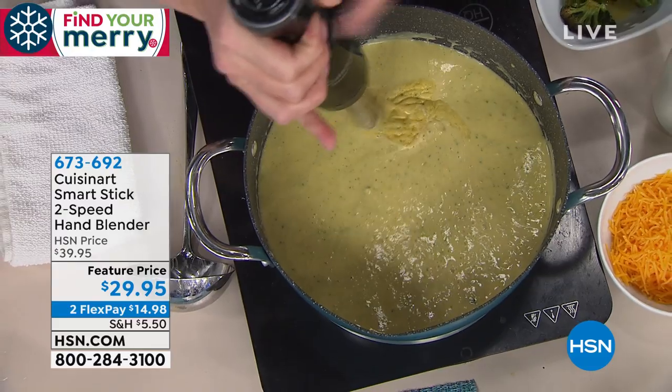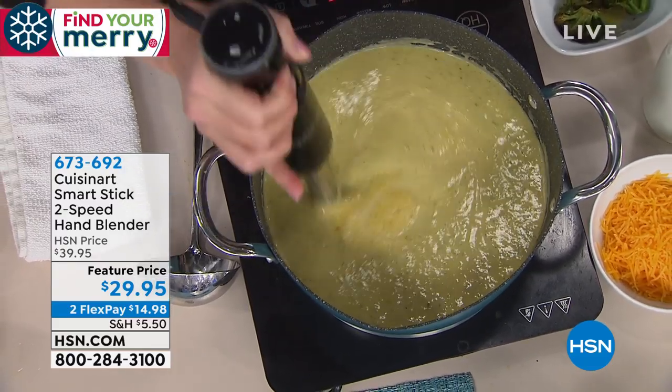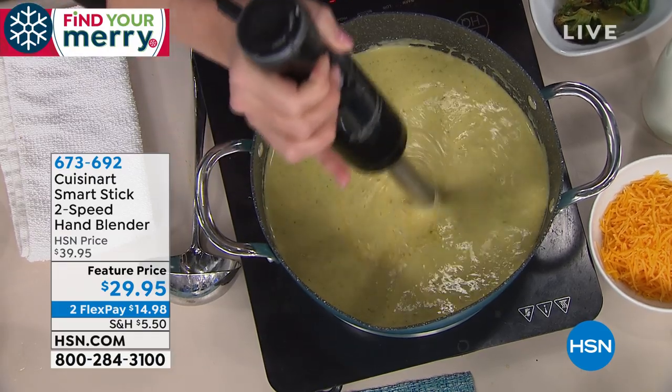I have a question. How long is the cord on this? Great question. Probably 4 feet. I'd guess at least 4 feet. It's a nice long cord. Okay. Yeah, because I was looking at that.